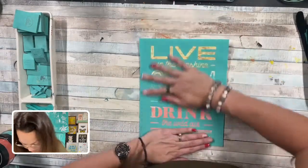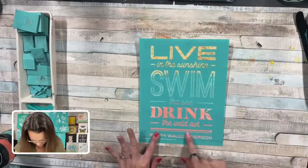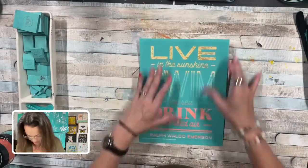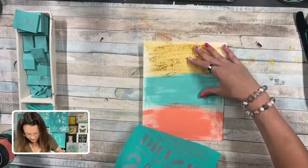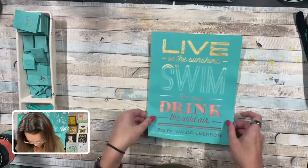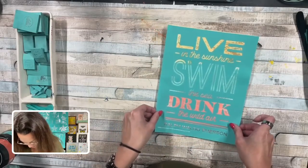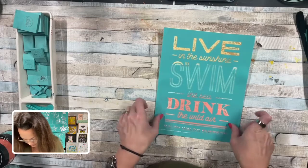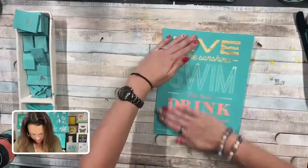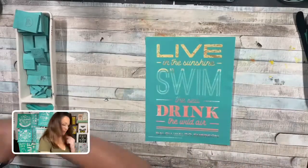Now I'm just going to smooth it on just like this. And I'm just not going to do his name, even though I want to give him credit. Let me move it down a little bit. The problem is that you're not going to be able to see it, and I don't want it cut off either. So rather than having it cut off, we're just going to have to know that Ralph said this. There we go. So we're going to put it right on there. I love this watercolor paper because you can get it inexpensive, and it makes beautiful projects.